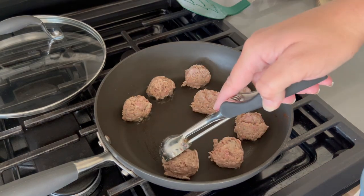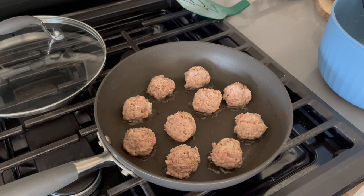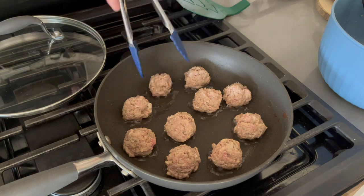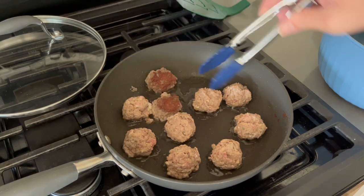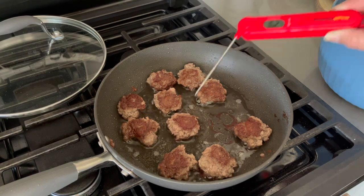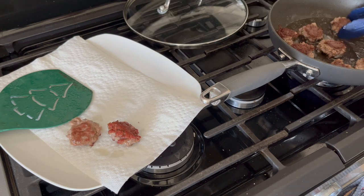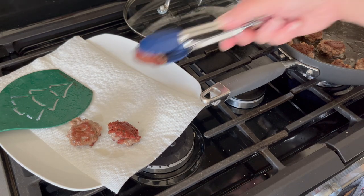But I've also had success when I just make them in the oven as meatballs. And, you know, I forget exactly how long I cook them for, probably like 30 to 40 minutes or something like that. And they get cooked through and then they're more meatball-y instead of these patties.